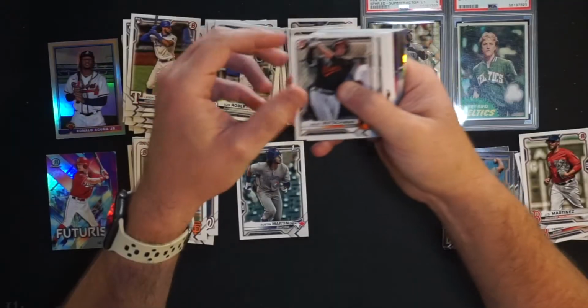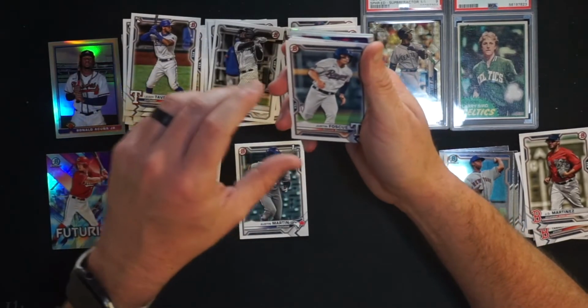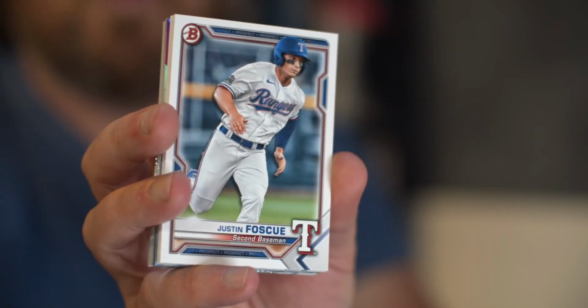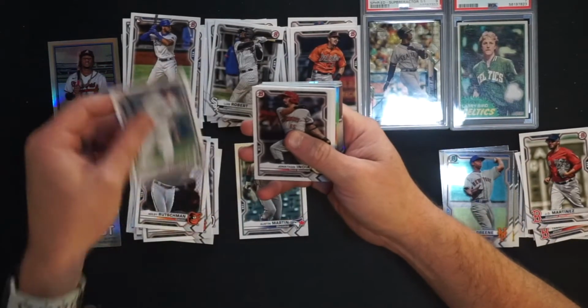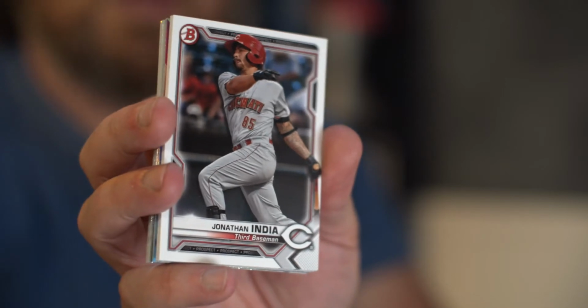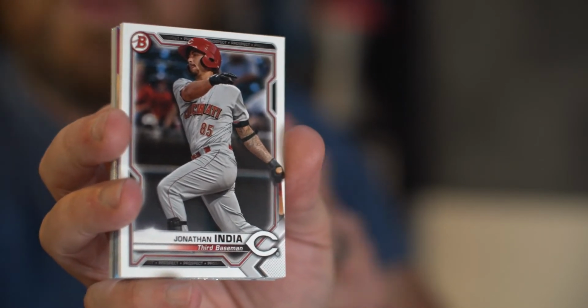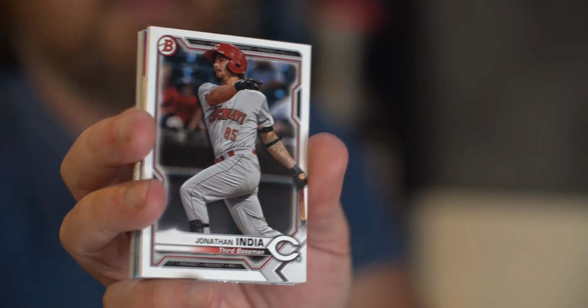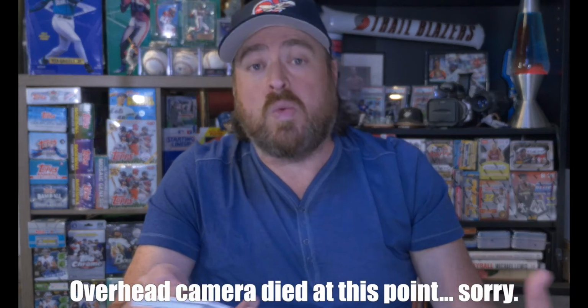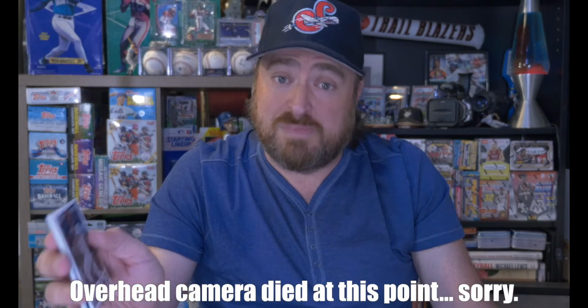Yeah, Adley Rutschman, big time prospect for the Orioles, and probably going to my friend Darren. Justin Foscue, who was a draft pick last year by the Rangers, prospect pile. Jonathan India, it's funny, this is a prospect card for the Reds, but he was lighting it up for the Reds playing second base for them. So that's a kind of a big deal. It's like his third or fourth card, so it's not like, wow, it's his first, but still, it's a nice pull. You know what I'm saying?